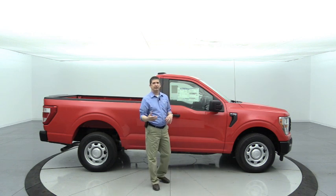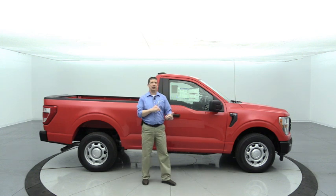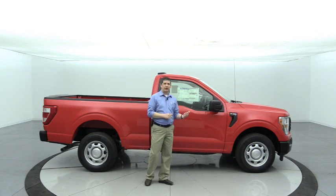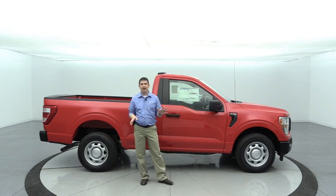the emergency braking system, so that dynamic brake support. It necessarily won't stop the accident, but will lessen the severity by having that brake pressed before you have that collision, or sometimes just avoid it altogether. So that's a great system that's even standard on your XL trim. So some great safety features there to help protect you. I wanted to make sure I covered those. Some people are looking for those features.